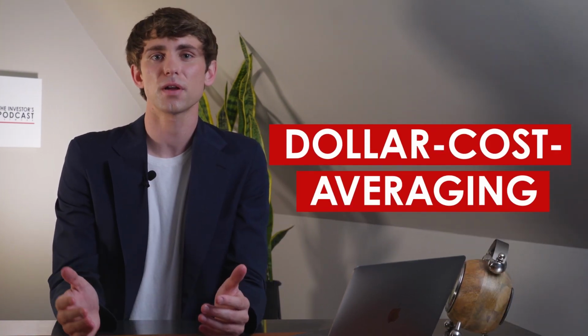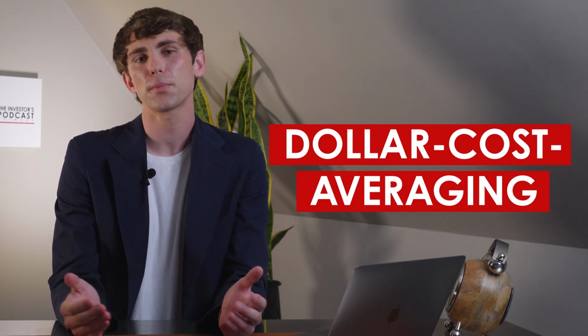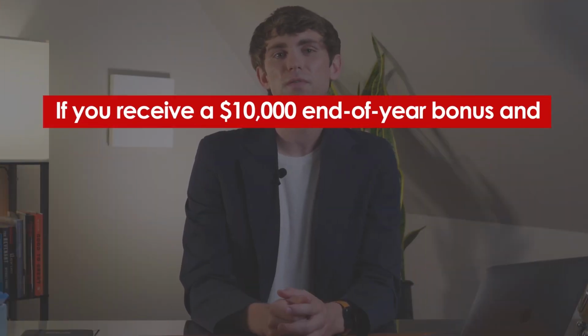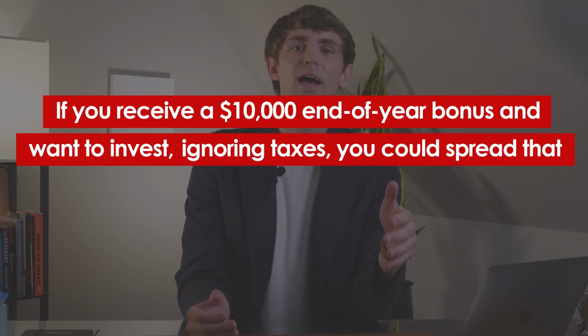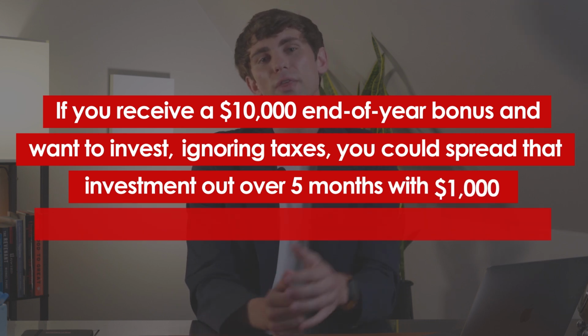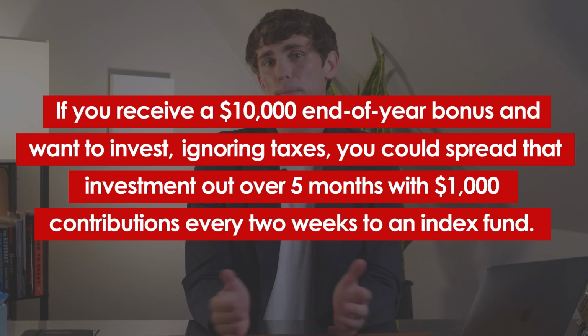Dollar cost averaging investments refers to frequent small contributions over time rather than putting all of your investable money in at once. For example, if you receive a $10,000 end of year bonus and want to invest, ignoring taxes, you could spread that investment out over 5 months with $1,000 contributions every 2 weeks to an index fund. The primary advantage is that you smooth out your investing journey, which may make it easier to stay invested for longer.